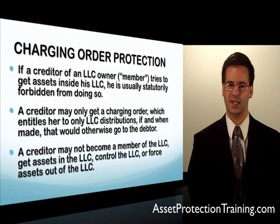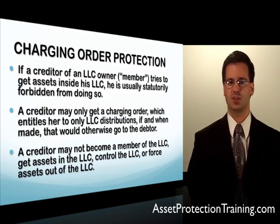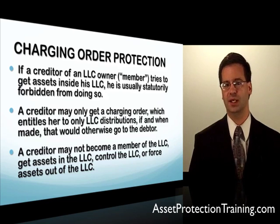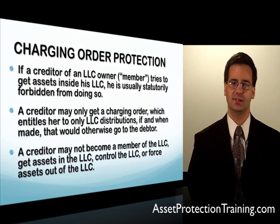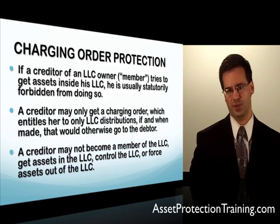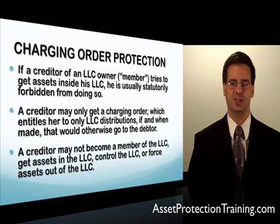basically if a creditor tries to get your assets inside your LLC or partnership, he is usually statutorily forbidden from doing so. Instead, a creditor may only get a charging order which entitles him or her to only distributions made from the LLC to you, the debtor, and that's only if and when distributions are made. Most often what happens is if someone gets a charging order against the LLC you have an ownership interest in because you owe that creditor a debt, the manager just doesn't make any distributions and the creditor ends up with nothing, and it's just a stalemate.